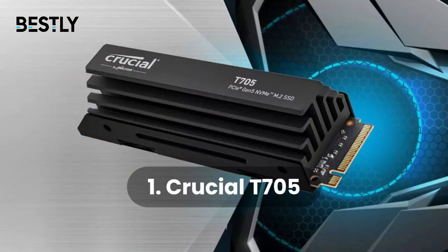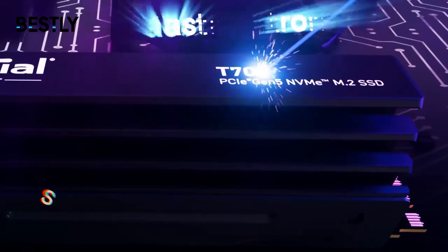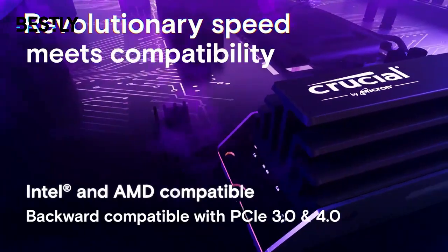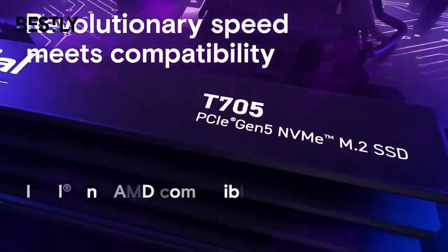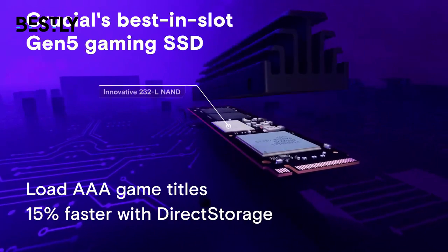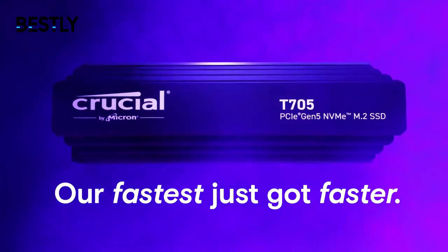Number 1. Crucial T705. The Crucial T705 is the fastest drive we have tested to date, finally breaking the 14 GB per second barrier. Careful work with Phison's Max 14 reference SSD design has led Crucial to eke out even more performance, taking the excellent T700, a previous fastest SSD position holder, up a notch. The optional heatsink design remains passive, which is a bonus, and you can also purchase the drive bare.